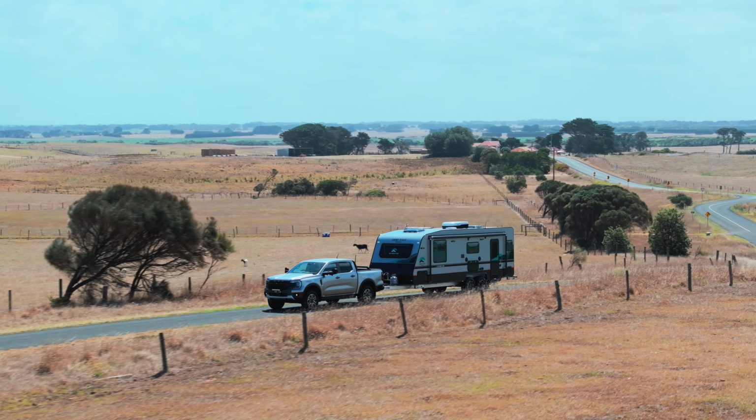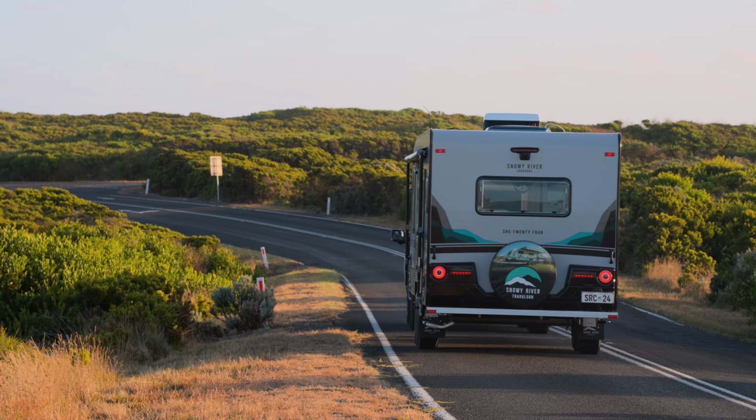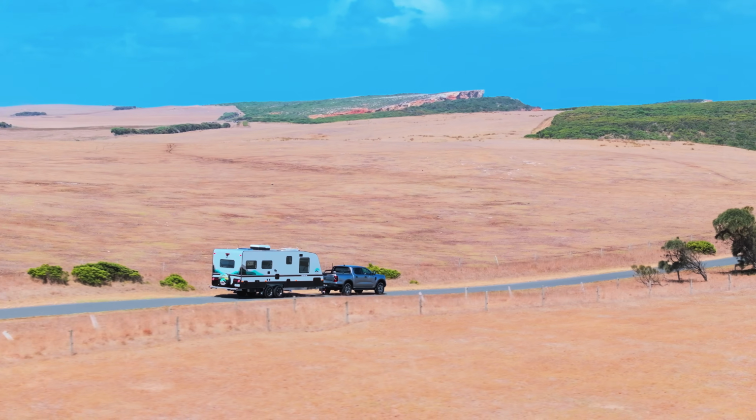The Ranger was a really good match for it, but there's lots of those sort of mid-level utes and SUVs. You don't need a big Land Cruiser. It's a really good weight and it tows really well. I really liked it.